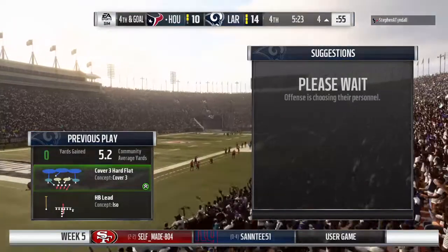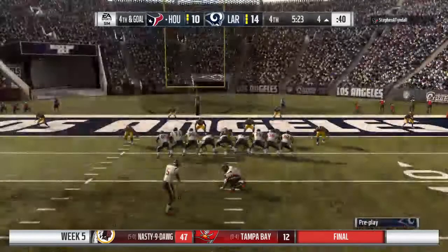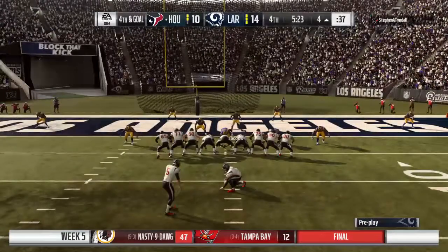Now on 4th down, we've got a whistle here and a timeout. It's just their first. They'll be down to 2 remaining as we step aside here in the 4th quarter.